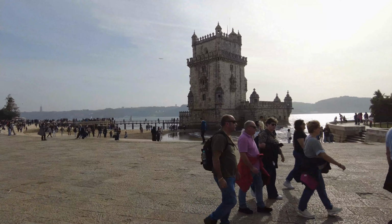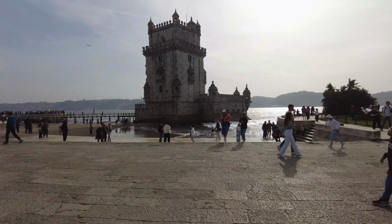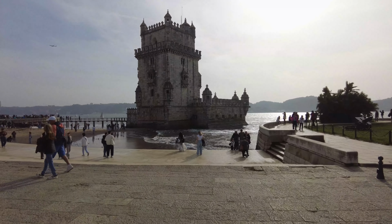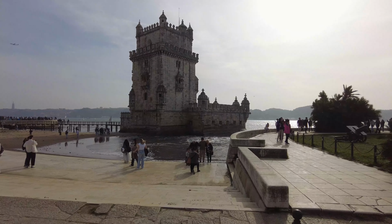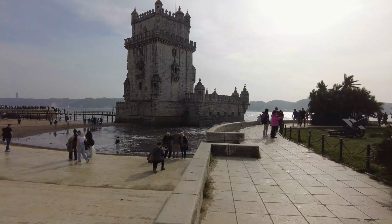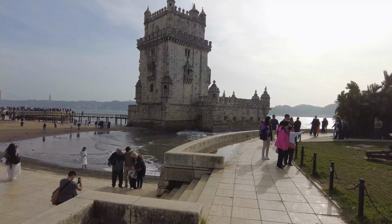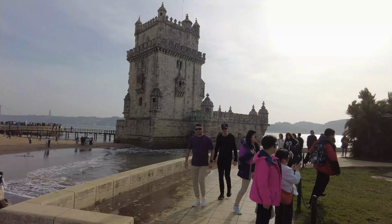Let's go over here, and I'll take some pictures too. That sun's in a bad spot, but let me get over here. And I said it's on the sea. I think we would consider it the sea, but I think they still consider this a river or part of the river.